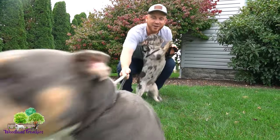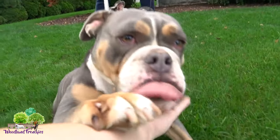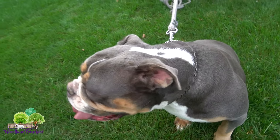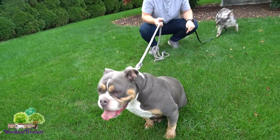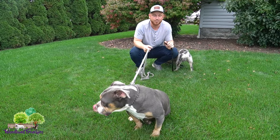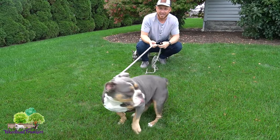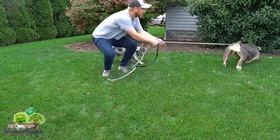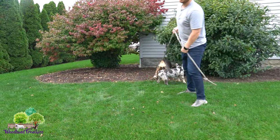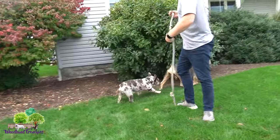She has the color. Oh, did you see that? Yeah. She is smart. She just took off. She was ready to go. She's registered to the Old English Bulldog registry. She has some beautiful markings, color, genetics, conformation, and it's just a powerhouse. She is a powerhouse, guys. Instead of you taking her on walks, she takes you on walks.